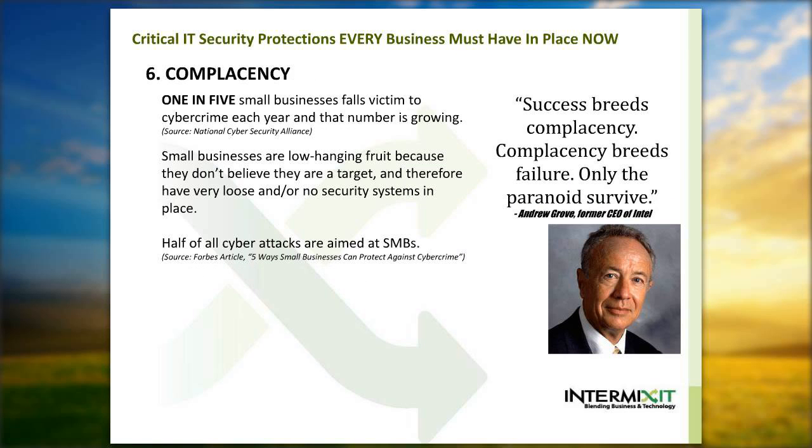Complacency. And this is big because this fits the whole set-it-and-forget-it mindset. I actually pulled a quote from Andrew Grove, the former CEO of Intel. "Success breeds complacency. Complacency breeds failure. Only the paranoid survive." And think about it this way. 1 in 5 small businesses fall victim to cybercrime each year, and that number is growing. That's according to the National Cybersecurity Alliance.